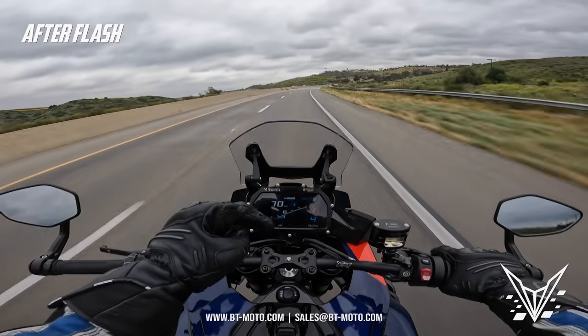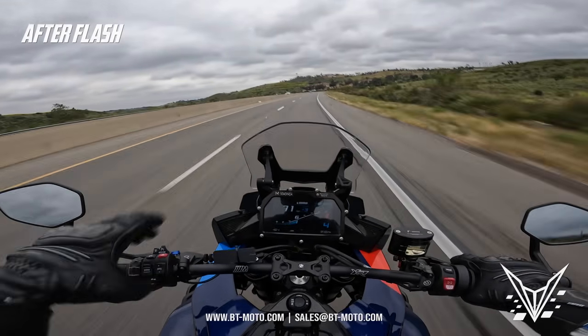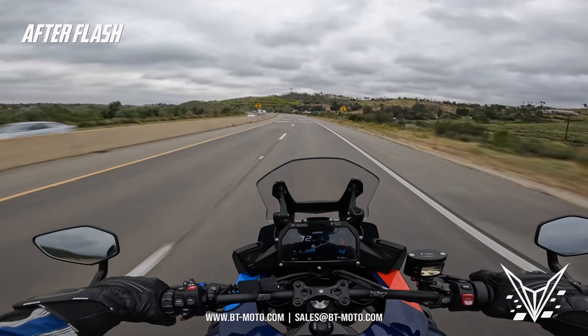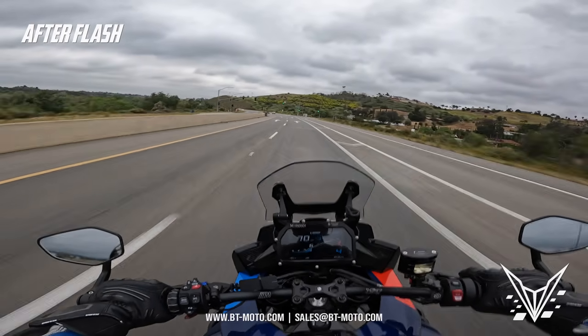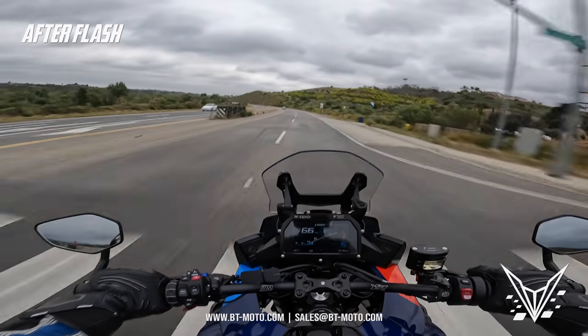This bike is faster than it was with a stock flash. Pretty impressive stuff. So we're seeing basically what we saw on the dyno, insane numbers, right? But we're actually seeing them on the GPS being confirmed. So that's exactly what we want. We don't want people thinking we're just fluffing numbers in the dyno. We're actually testing this stuff. We're out here making sure this is all exactly as we say it.